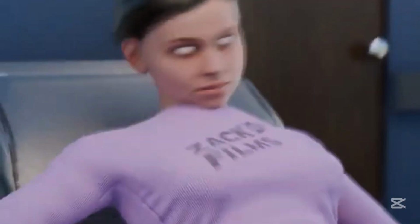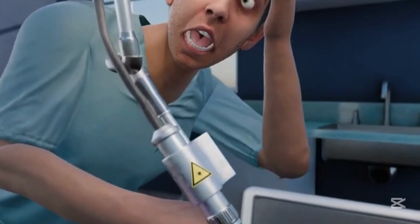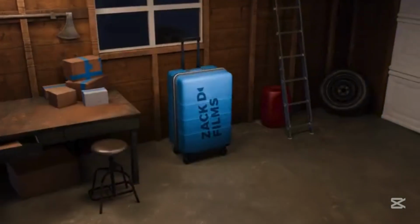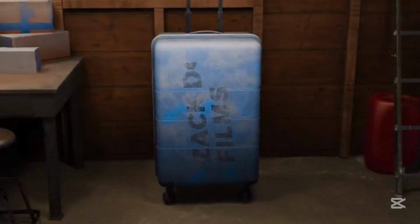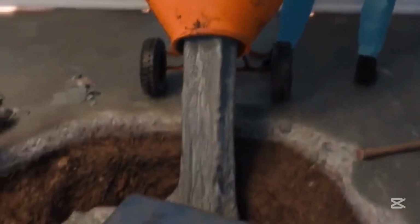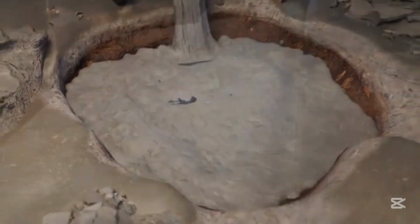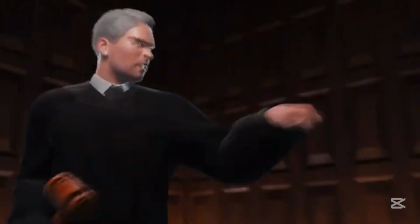A woman suddenly lost consciousness while a fake doctor was performing an illegal laser treatment on her. And instead of taking her to the hospital, he shoved her body into a suitcase. He left this suitcase in his garage for weeks while her family and police searched for her. To hide the evidence, he buried her body in the garage and poured concrete over it. The remains were discovered nearly a year later, and the man was sent to prison.